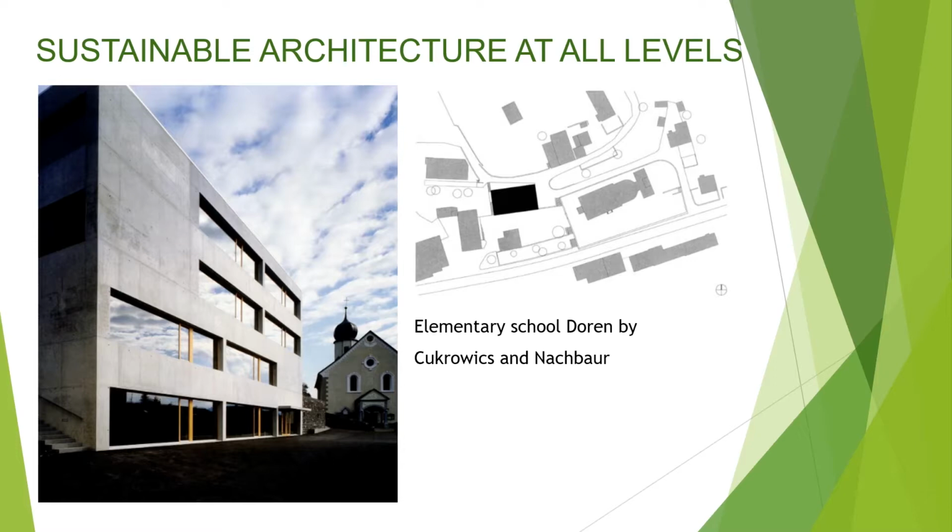If you look at the picture on the left, you can already see that this architecture has a strong style. The facade is composed of concrete, and what is really beautiful, I think, is the contrast between the thin line of wood, the glass, and the concrete. This is quite simple, but the effect is great. Also, you can see on the plan that the building completes a plaza, and on the right of the building there is a church.